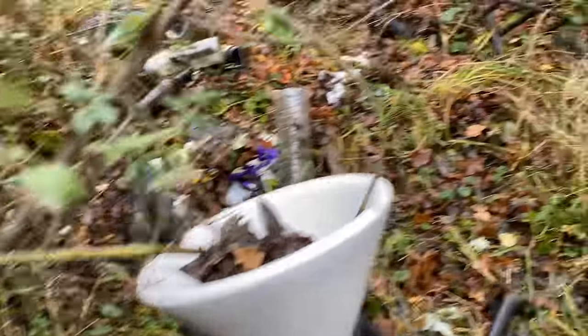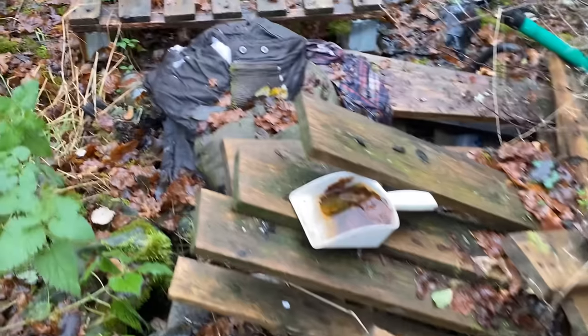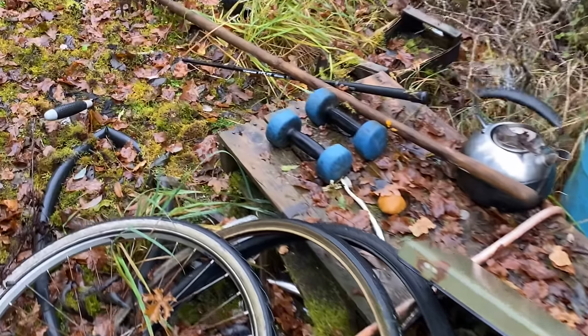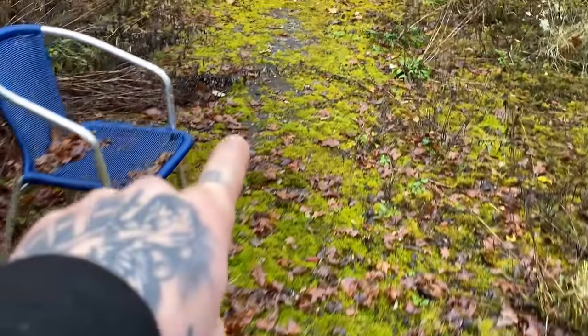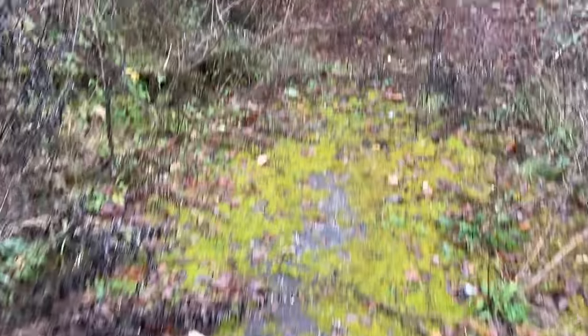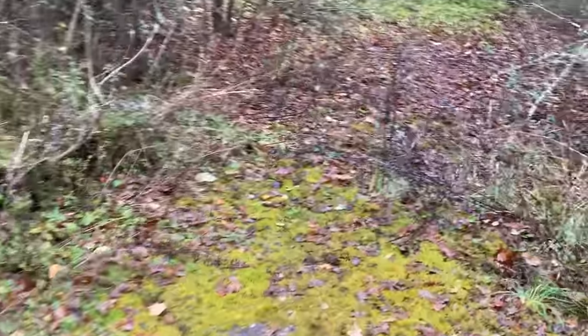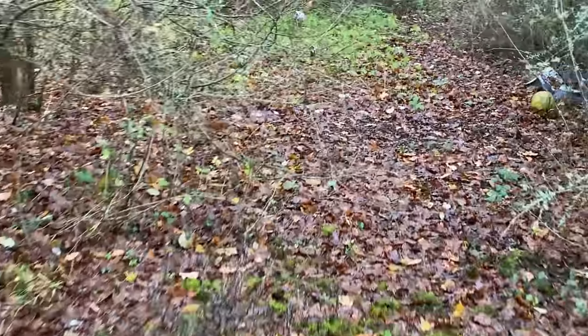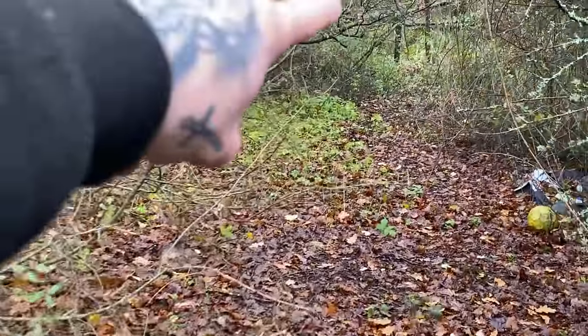It's completely overgrown, like it's barely recognisable now. And as it opens up, we start to see some rubbish. Bike wheels, inner tubes, clothes. There's even a cooker with a kettle, some dumbbells to get the old guns going, you know. An old chair. Now you can just about see the road appearing here in this opening. But guys, this hasn't been driven up in a very, very long time. And as I walk a bit deeper, you can just about see another gate up here.